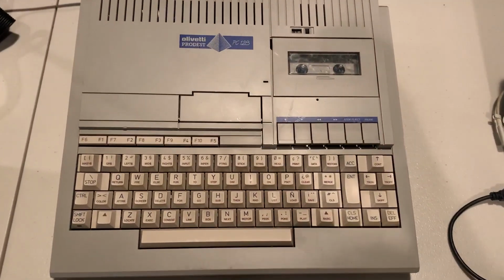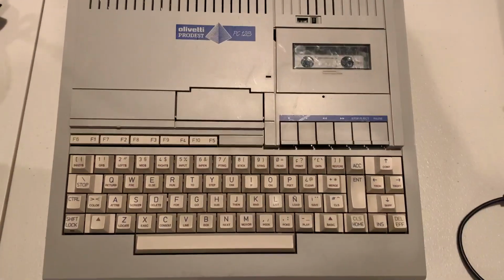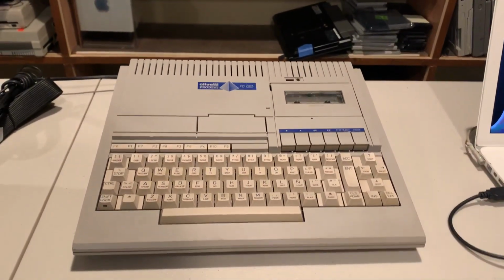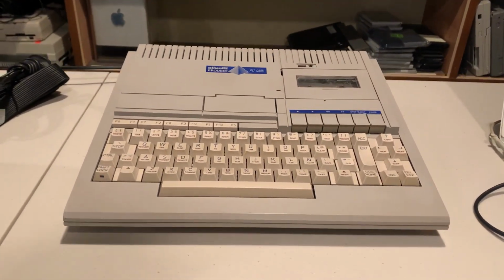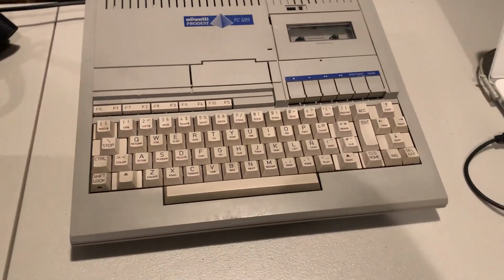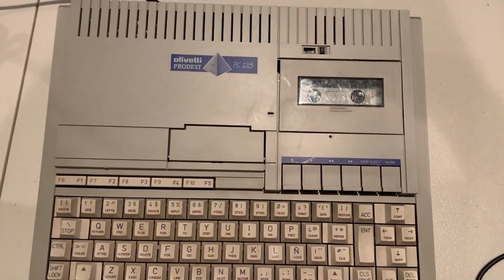This is an Olivetti Prodest PC128. I assume that means 128 kilobytes of RAM. Old computer from the 80s. It's the first Italian computer I've ever had. It's a really crazy looking thing. I just love the aesthetics of this machine. It's not an MSX machine as far as I can tell. I think it's just its own thing.